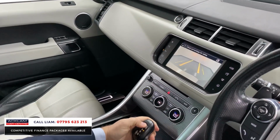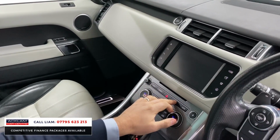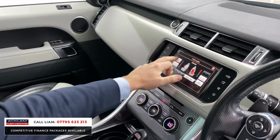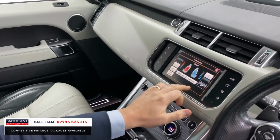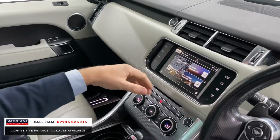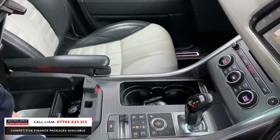You've got a reversing camera. If we go into our seats, just press the seat button. You can see you've got heated. And if we go down, you've got cooled as well. So heated and cooled front seats. You've then got your navigation, your DAB radio. You've got a refrigerator in the centre here as well, which you get with the Autobiography.